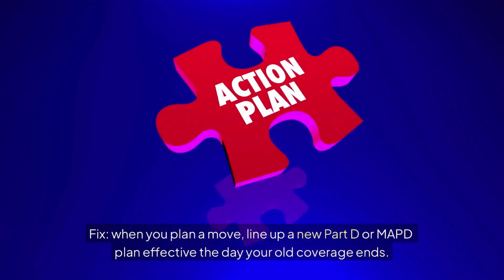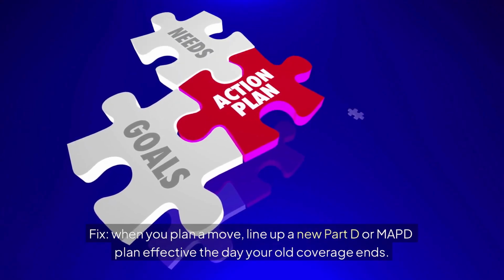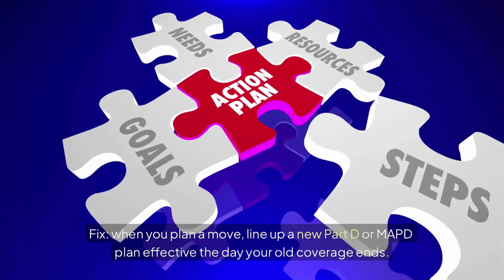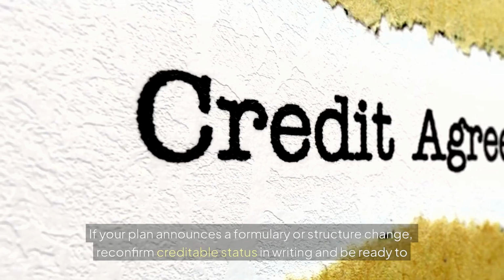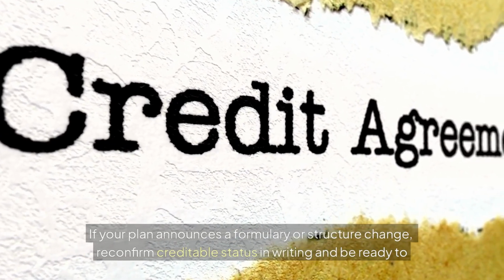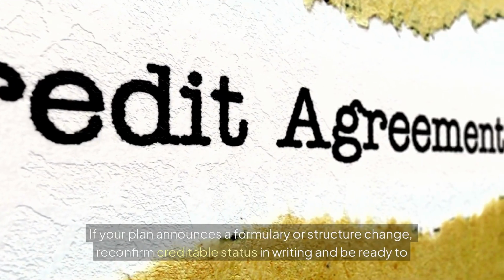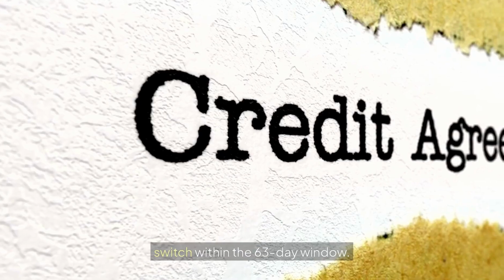Fix: when you plan a move, line up a new Part D or MAPD plan effective the day your old coverage ends. If your plan announces a formulary or structure change, reconfirm creditable status in writing and be ready to switch within the 63-day window.